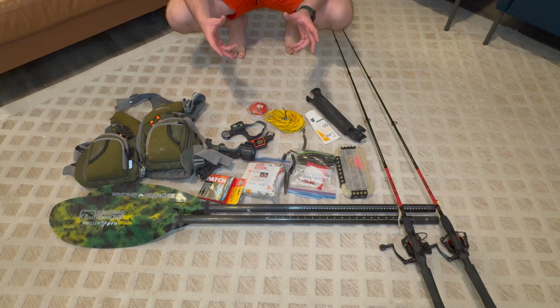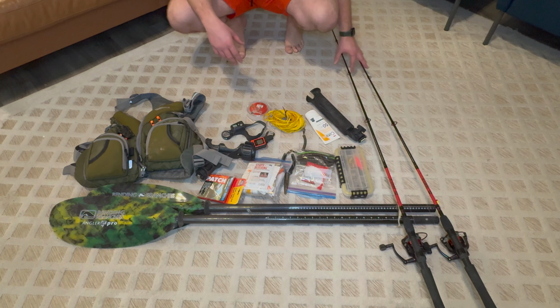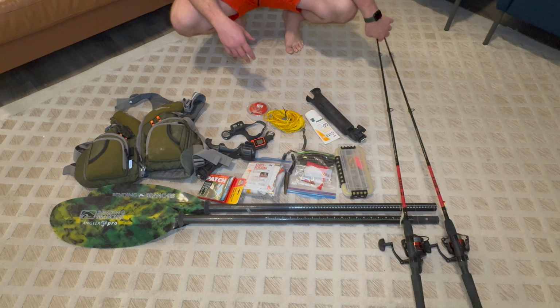Next, I'm gonna go over some of my fishing, kayak, and safety items. So I'm gonna be bringing two rods on these. These are Penn Fierce rods. I primarily use them for inshore fishing, but we're gonna be going after some stripers on this trip, so I've got them rigged out with some swim baits. I've got two rod holders, one of which I use for my selfie stick to get camera shots, and the others for rods.